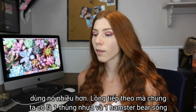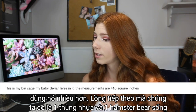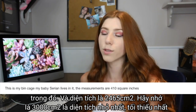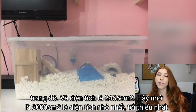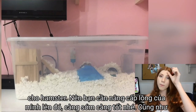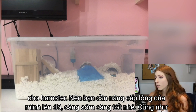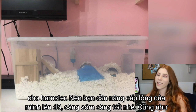So the next cage we have here is a bin cage, and they have a Syrian hamster living in it, and they said their measurements are 410 square inches of floor space. Now keep in mind, 450 square inches is the absolute bare minimum for a hamster, so you are going to want to upgrade your bin cage eventually. Sooner is better than later.